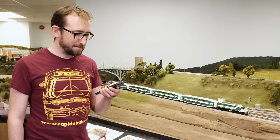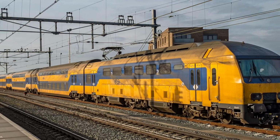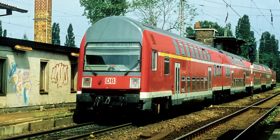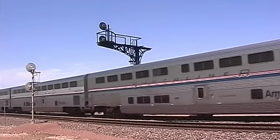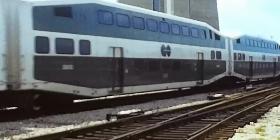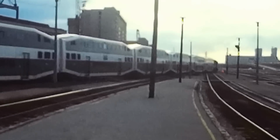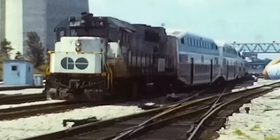Alright, sure thing. Throughout Europe in the 60s and 70s, bi-level commuter cars were becoming increasingly more common, but the trend had not yet landed in North America, save for designs like the Bud high-level cars used by Santa Fe and the gallery cars operated in the Chicago area. Introduce Hawker Siddeley Canada, along with DOFASCO and the Urban Transportation Development Corporation, otherwise known as UTDC, who worked with a relatively new commuter startup in the Toronto, Ontario area, still known today as Go Transit.